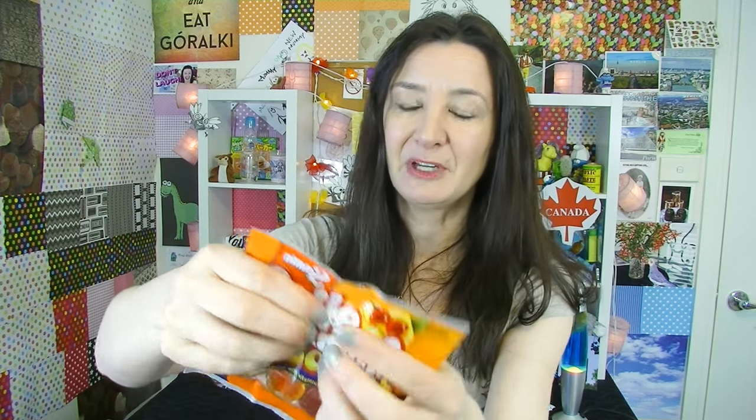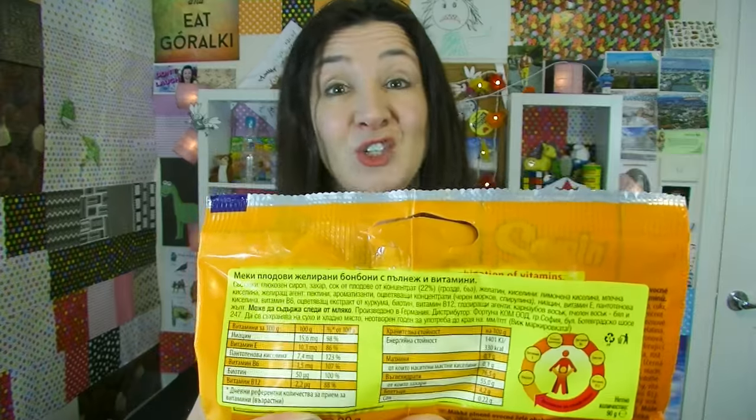Smile Gummy Softies. And these are made by Nim2, which I thought was a German company. But obviously these are popular in Bulgaria. You can see on the package there, that is not German writing.